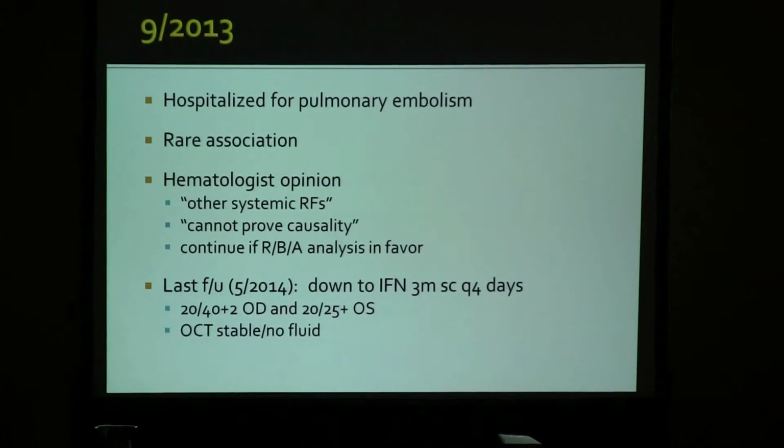She was admitted a month later after starting with pulmonary embolism, and this is listed as a rare association with the drug, but like many of those side effects I showed you, anything that could possibly be reported in connection will be reported, so it's hard to show causality. I spoke with her hematologist, and she felt that the patient has other risk factors for pulmonary embolism, and so we cannot definitively prove causality, and that if her eyes warranted continued treatment and the risk-benefit was in favor of continuing, she was on board with it, which we've done.